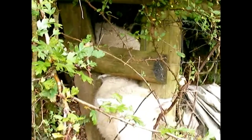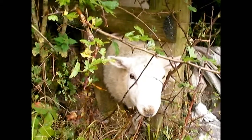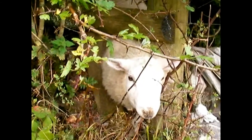Heavy metal emergency services needed. Look at this little guy, look. He is stuck, absolutely wedged in between this fence. There's absolutely no one around, of course, when you need someone. So what I'm thinking is I'm going to take that bit of fence out and hopefully get him out. Otherwise he ain't going to last long there, is he?